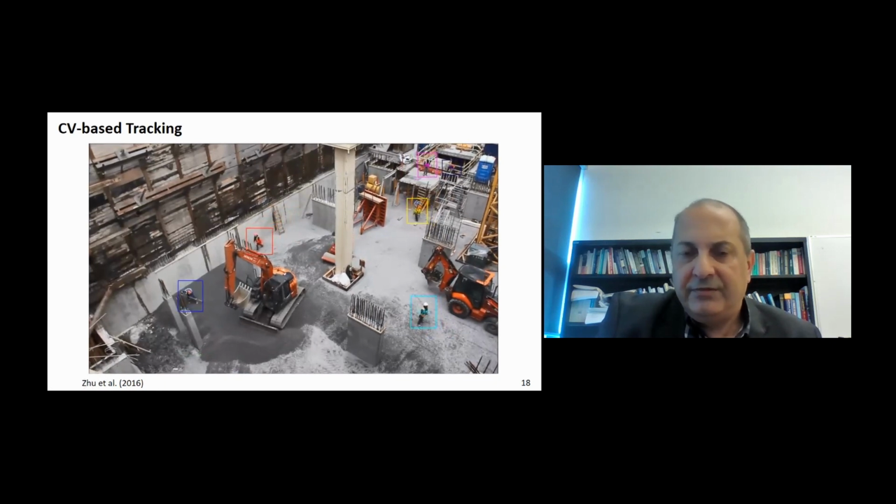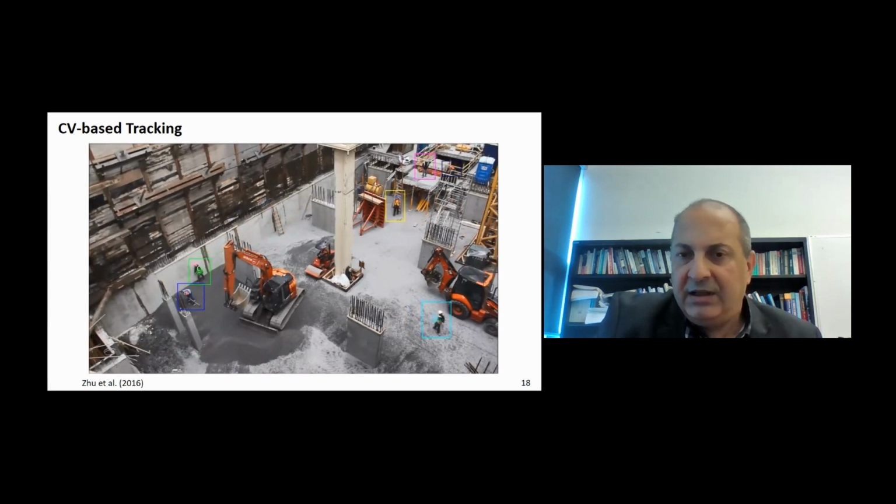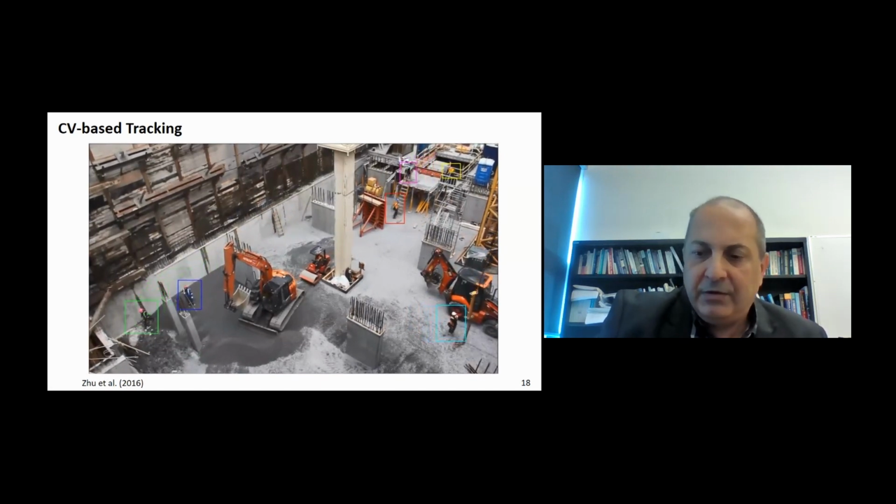There are some solutions for that, where we can add a marker on the hard hat, let's say, and that will allow us to uniquely identify each and every worker.